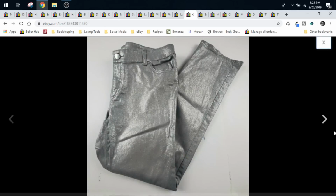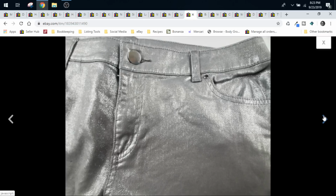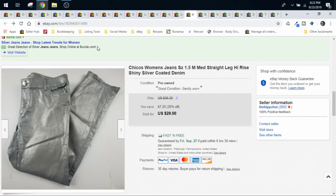Here we have a pair of Chico's silver, shiny, these are the coated jeans. If you guys have ever sourced jeans that had kind of a waxy feel to them, and they felt kind of crisp, or starched, almost like they were really heavily starched, those are called coated. C-O-A-T-E-D, just to make sure you hear me right, coated, right here.